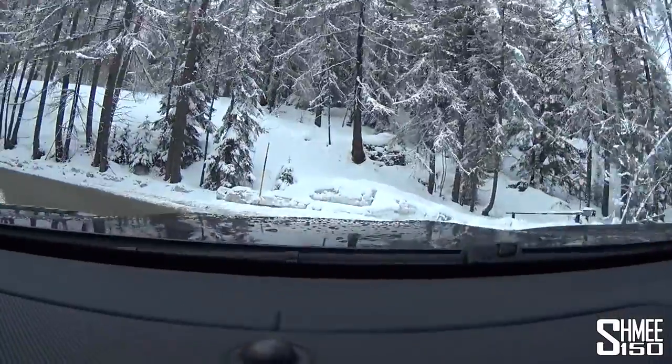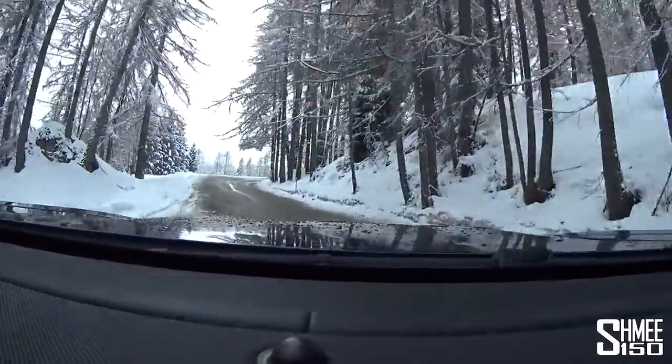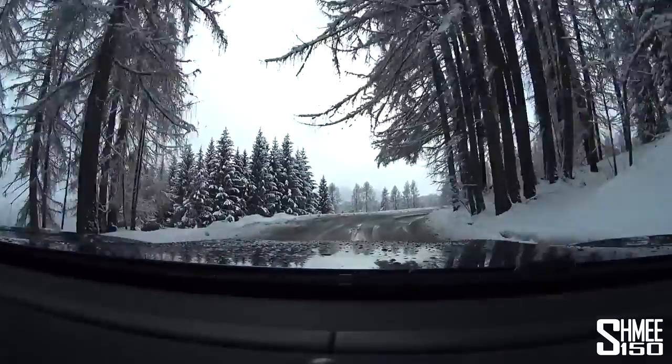I told a lie, I'm going back up the hill. It's just too much fun. I've got nowhere to go and this is basically epic. Also, the sun has started poking through, so that means I can see a little bit more, but just pinch it, slide it, opposite lock.